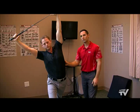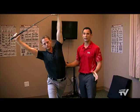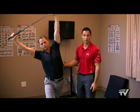Hold this for about 20 to 30 seconds, and you can repeat it about 3 to 4 times a day. It's a great exercise to start off with before your round.